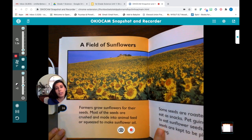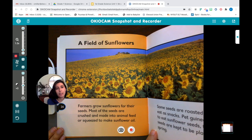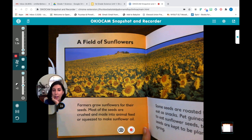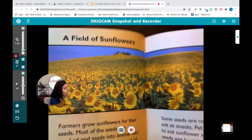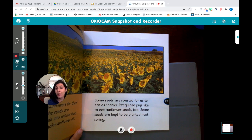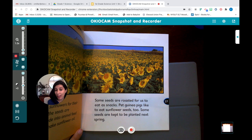A field of sunflowers. Oh my goodness, this is beautiful. Farmers grow sunflowers for their seeds. Most of the seeds are crushed and made into animal feed or squeezed to make sunflower oil. Some seeds are roasted for us to eat as snacks. Pet guinea pigs like to eat sunflower seeds too. Some seeds are kept to be planted next spring.